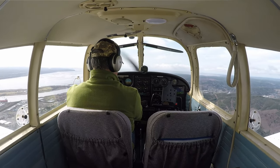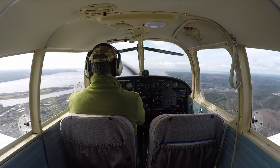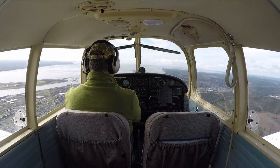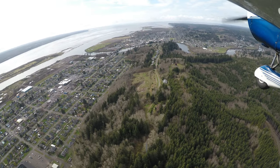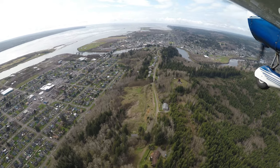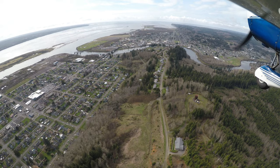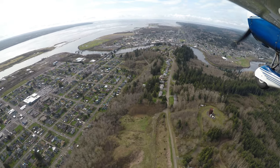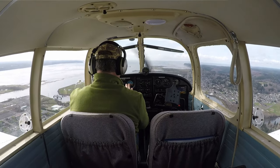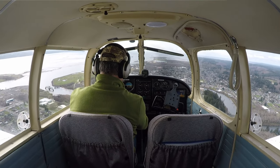Okay, glide slope, localizer looking good. Sink rate's looking good, airspeed's looking good. Going to add a little bit of power, reduce sink rate. Get that glide slope back in. Coming in, left. Hold. 1,000. Minimum here for straight-in ILS is 216, 216.